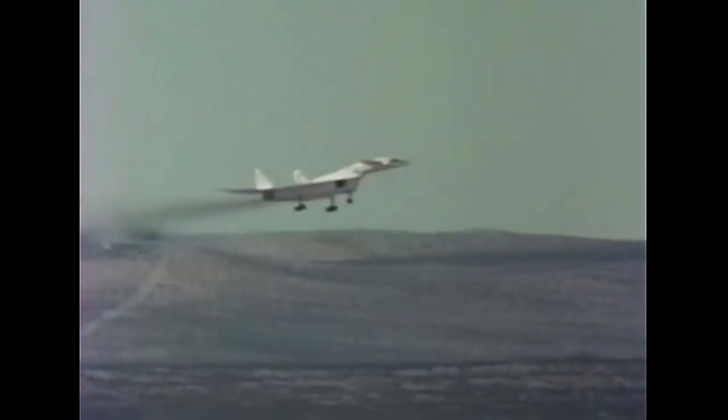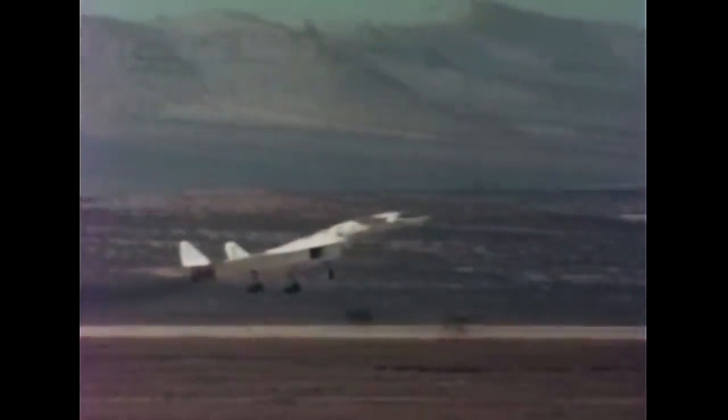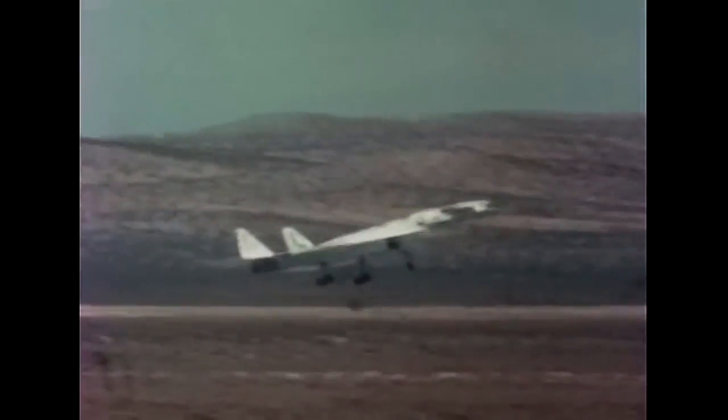Pilot comments were enthusiastic. Handling qualities at high subsonic speeds and above Mach 1 are the same. There is no trim change. Systems, engines, telemetering, communications, all performed normally.